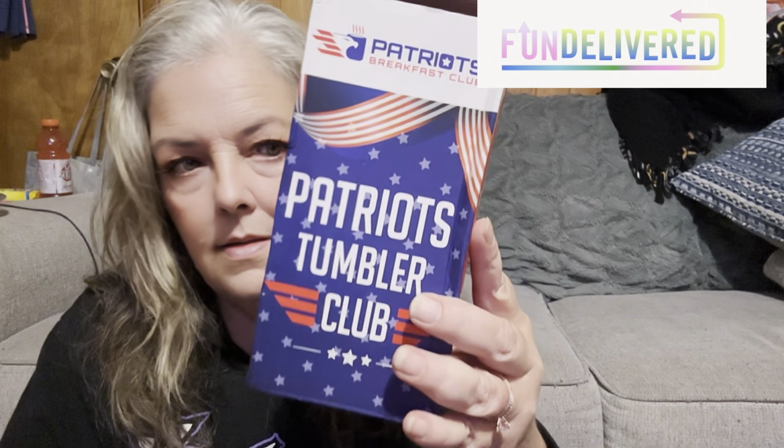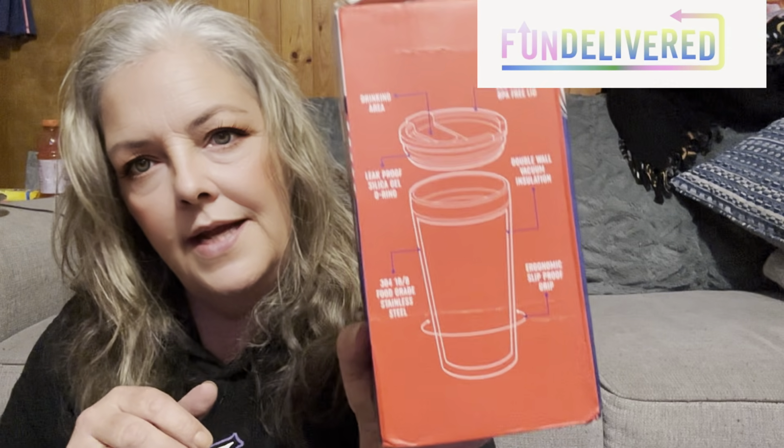One of the last boxes I got, I had the Halloween tumblers. I see a lot of people unbox those too. So this is a Patriots Tumbler Club. My son might like that. He's addicted to his Yetis. He's got 100 million Yetis. He likes American flag stuff. I don't really see any American flag on here.